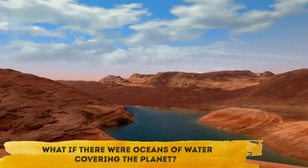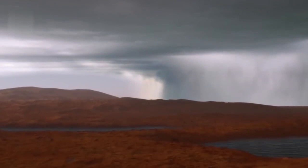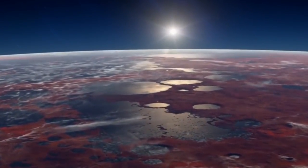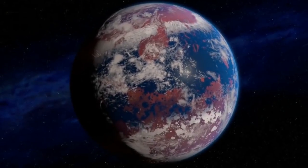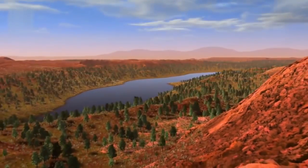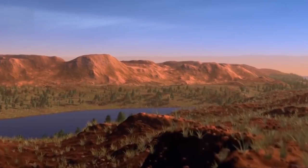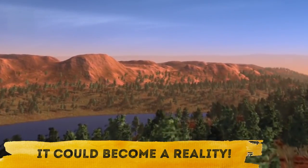Think about it. What if there were oceans of water covering the planet? Now secondly, the glaciers could potentially become a source of water for humans when they start to explore the red planet and possibly colonize it. People might be able to use it to extract oxygen and drinking water, or even produce hydroelectric power from it. This isn't just science fiction, it could become a reality.